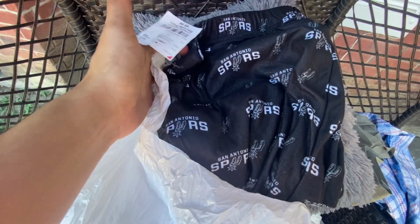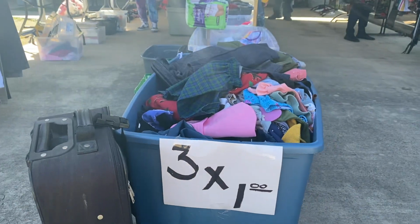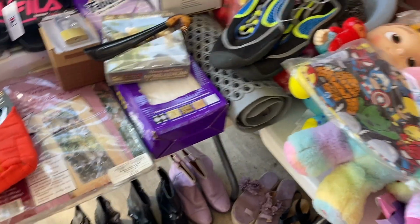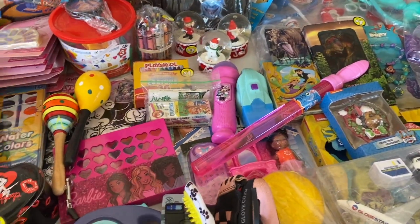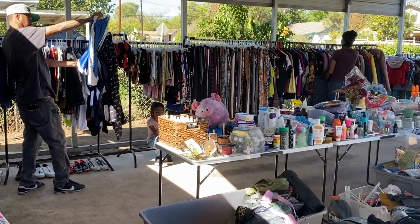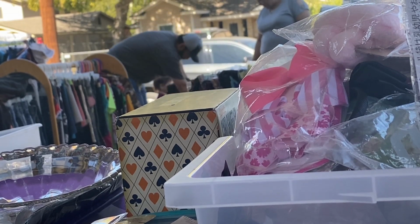So a lot of the items, like I was saying, they're brand new with tags, and I'm gonna start putting them in bags. And of course, this is gonna be a 2-day yard sale video. I'm combining both days into one. And here is all the items laid out. Tables are a little bit overcrowded because we do have a lot of items. However, through the whole entire video, you'll see my sales and how everything starts clearing out. And of course, at the end of this video, I will show you how much we made.